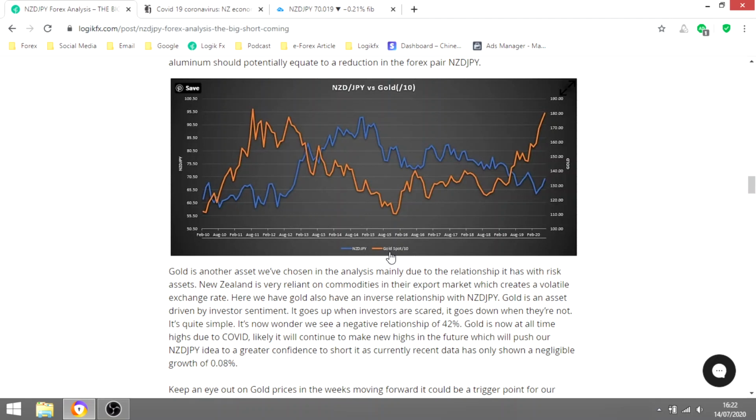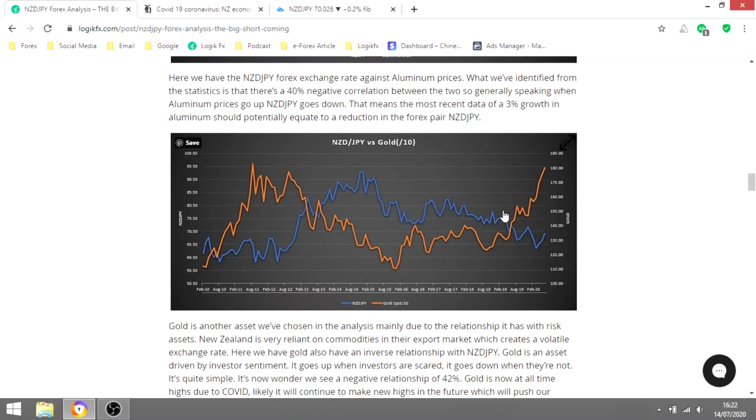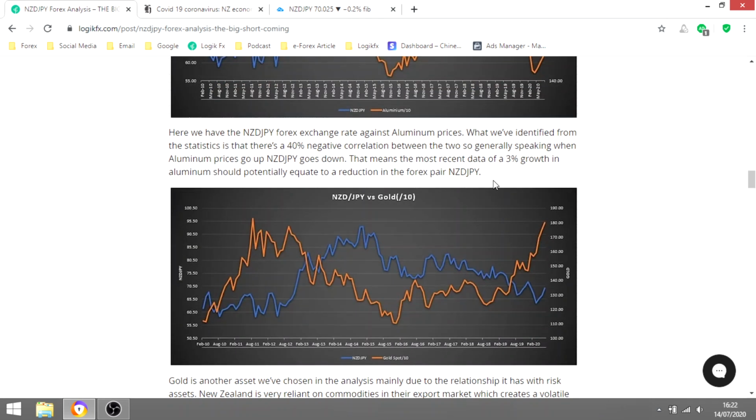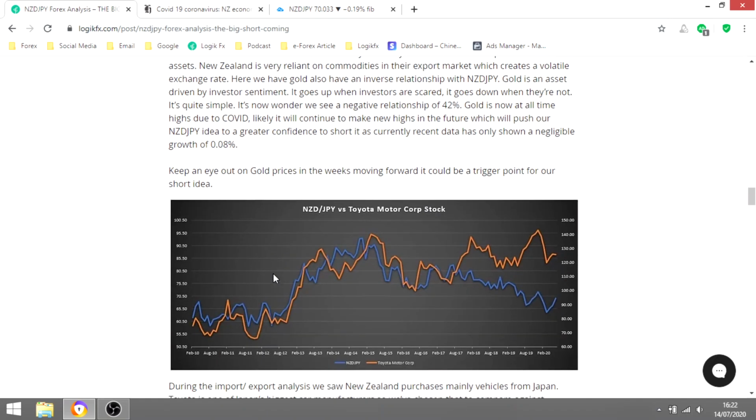But if we see gold prices get rejected at this level, it creates that confirmation that maybe we're too early, right? We don't want to get in the trade yet. Maybe it's time to wait and monitor until gold prices are going up. Similar with aluminium. So that's one to watch out for. Definitely remember that. Write it down. Wait for the gold prices to be increasing. Wait for aluminium prices to be increasing. That gives us way more confirmation that this NZD Japanese yen short idea is potentially going to work. So definitely keep an eye out.